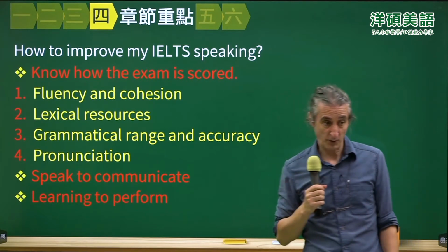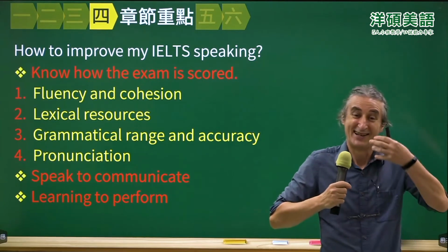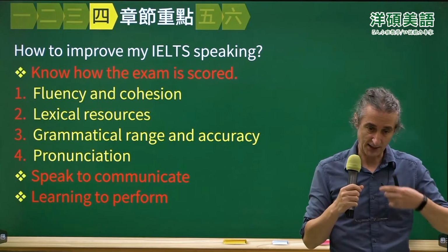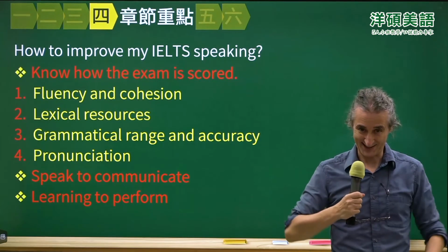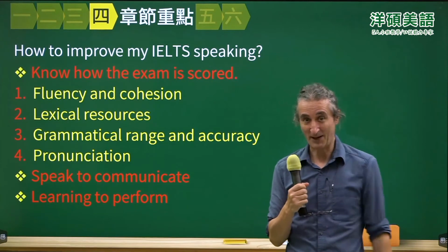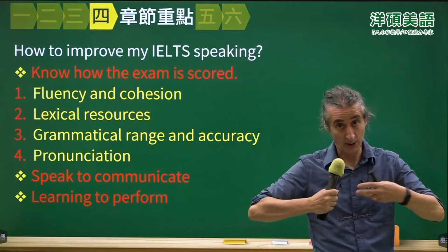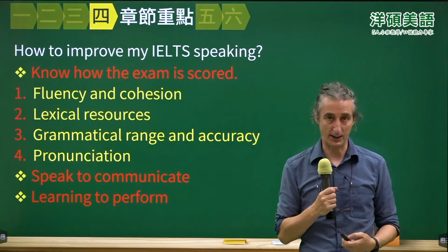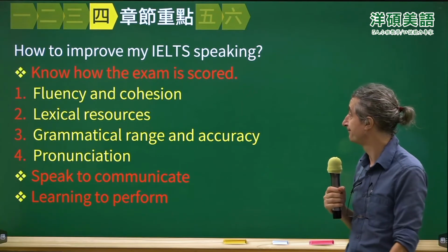Okay, and the final point is about learning to perform. Unfortunately, a speaking exam is a kind of performance. You'll be nervous, and it's important to be able to do your best. It's a kind of acting. It doesn't show here, but I'm actually pretty shy. But what I'm doing now is I'm performing to you. And, well, you need to learn to perform so that when you get into the exam, you shine. The examiner sees your best English, not your worst English.